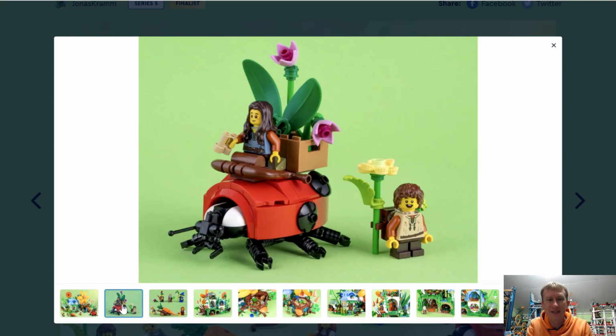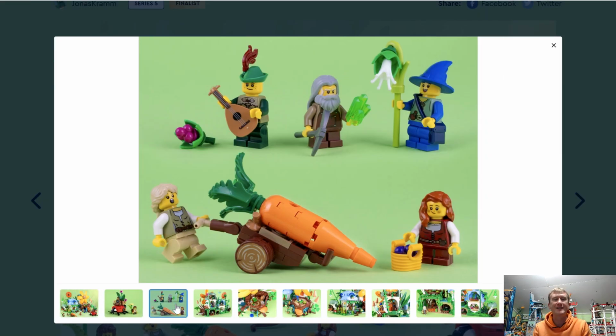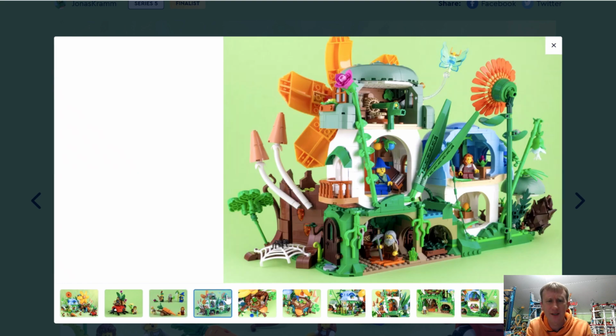Again, just a quick look at them individually. So that is the minifigures on that. It's the same poses and everything. They have put all the minifigures together on this one, so you've got all 5. You can see you've got some little bits of different elements with each one of them, and that is an absolutely enormous carrot as well.